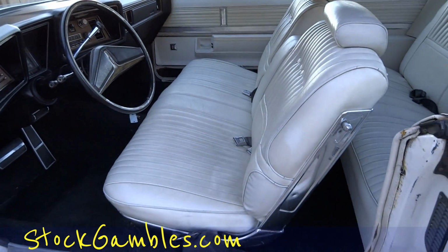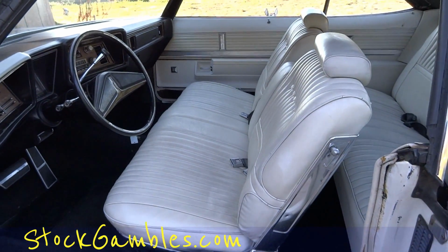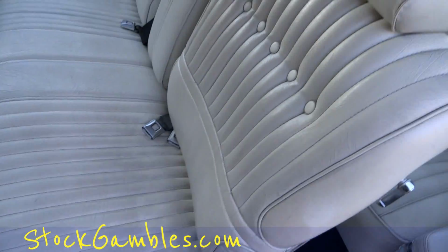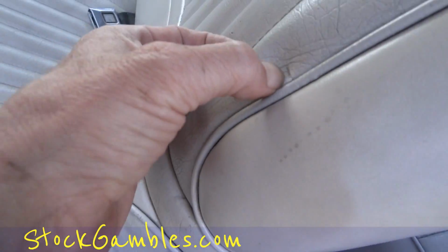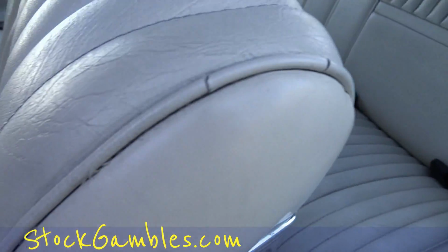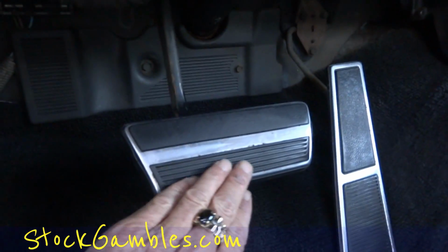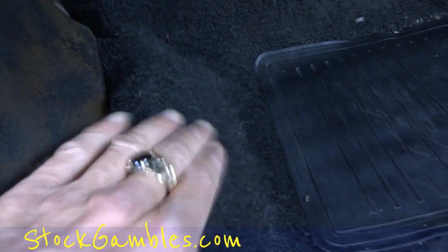Seats are absolutely beautiful. Great shape. Get up close, no tears and rips or anything. Little crease starting right there. Little cracks in the piping, a couple. A little fold over. Beautiful interior. Hardly any wear on the pedals. I totally believe the miles. Carpet gets a little fuzzy right there, just from having your feet in it and such.